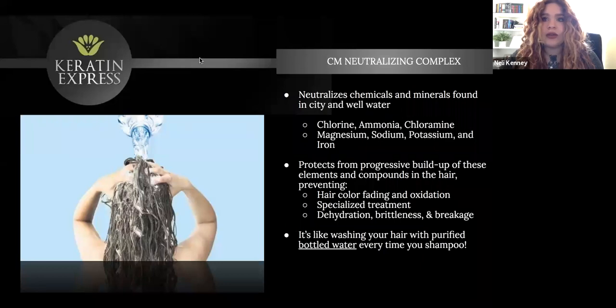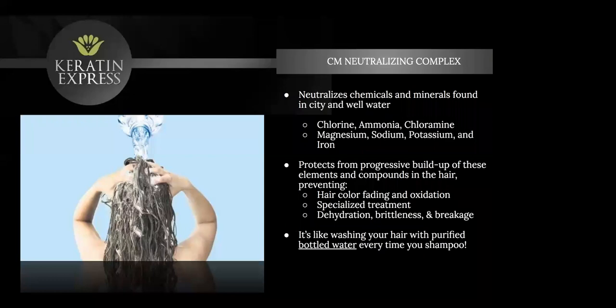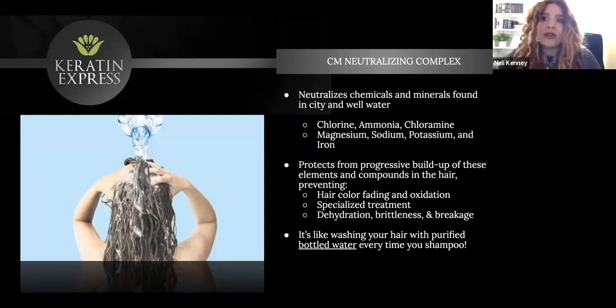Okay, so this is a CM neutralizing complex. This helps neutralize chemicals and elements found in your city water. Those are typically chlorine, ammonia, and chloramine, which is just a combination of chlorine and ammonia. The excessive minerals that are found in well water, for example, are magnesium, sodium, potassium, and iron.